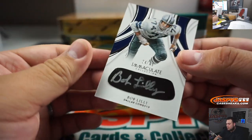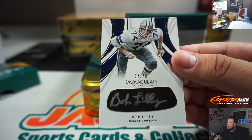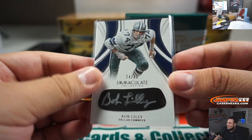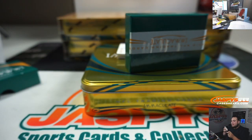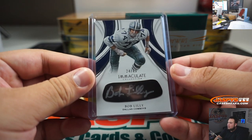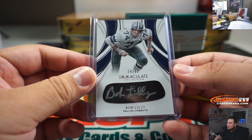Oh, you bought this one. Okay. 24 out of 49. I have no idea. Let me go see what the RPAs in 99 go for, and then I'll tell you. You paid $150? That sounds like a steal. But wouldn't Daniel Jones sell for way more than $150?